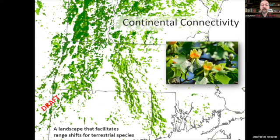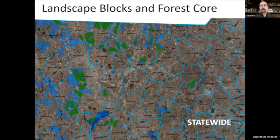The reason I have a picture of a tulip tree flower in leaves is because tulip tree is an example of one of the tree species that's anticipated to shift its range northward as the climate changes. And then finally, I'll wrap up with the next slide.